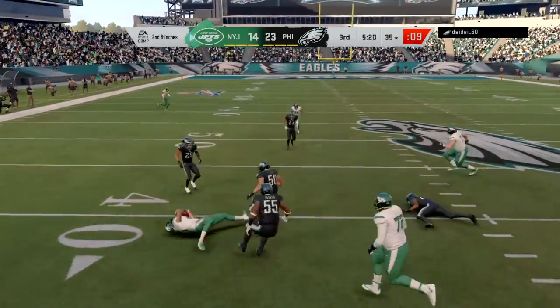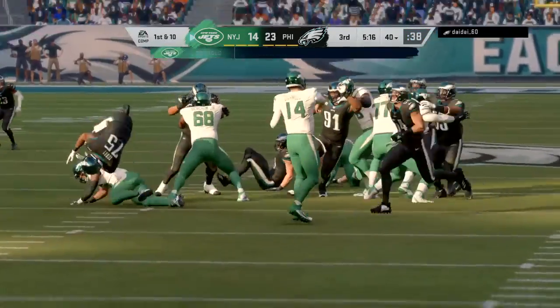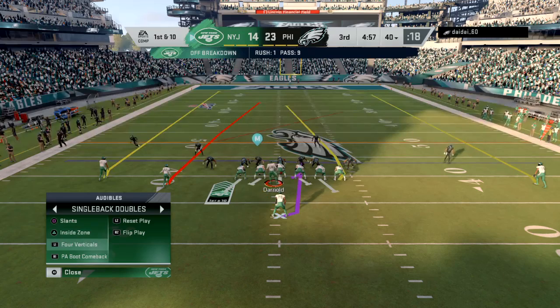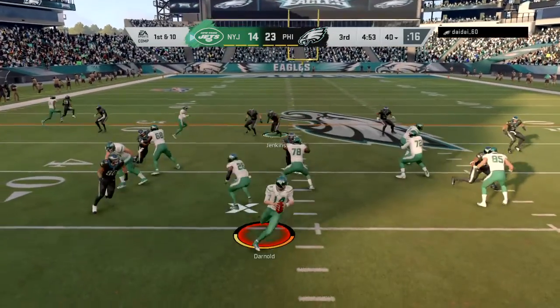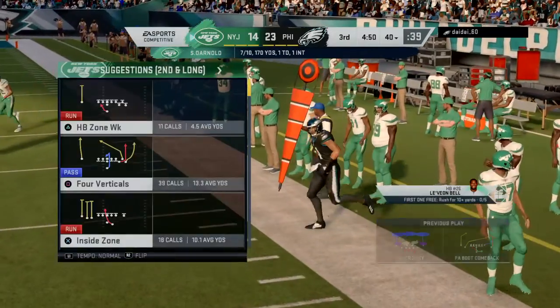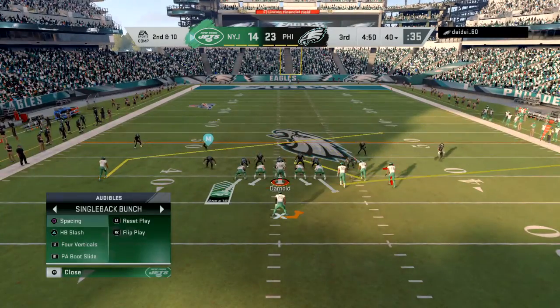Now this one complete on the slant route, and he'll bring it up here to right at the 40-yard line. 6 yards the pickup, and that's a first down. They'll fake the handoff. Now Darnold sliding out of the pocket. And he just gets rid of it, throws it away. A wise move there, looked like nobody open.